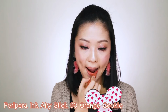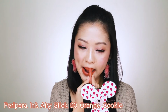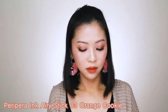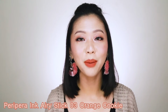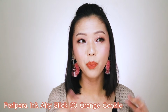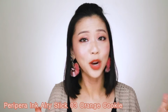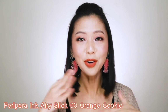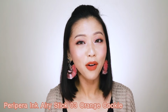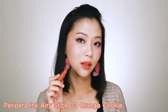This is Peripera Ink Airy Stick in number 03. So this color is not really matching my makeup look for today. I think it would look better if I go with a bronzier, brown, yellow, orange kind of look. But since I'm wearing a lot of pink today, it's sort of clashing. I don't really feel good about it. And this is a color that I don't really often reach for. So I think number 03 will be my least favorite.